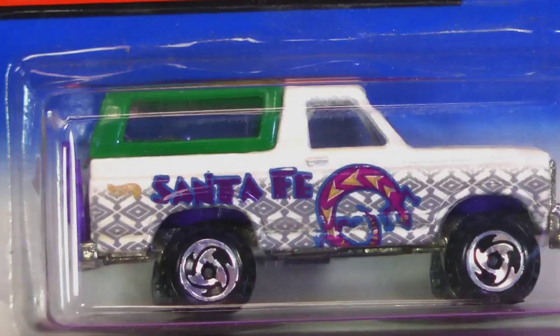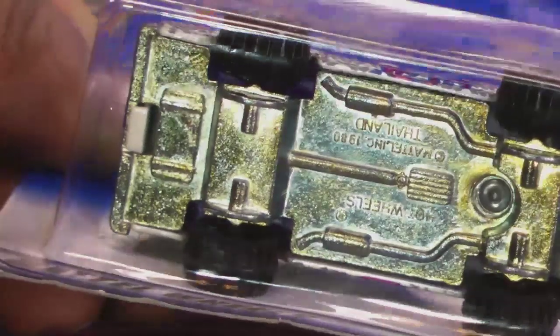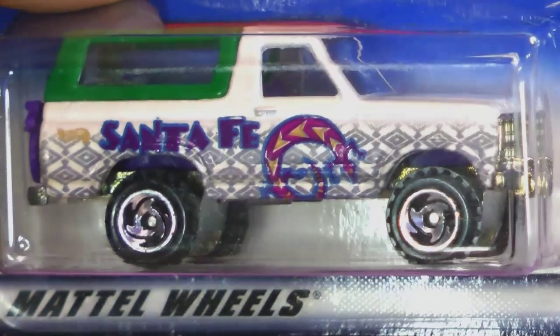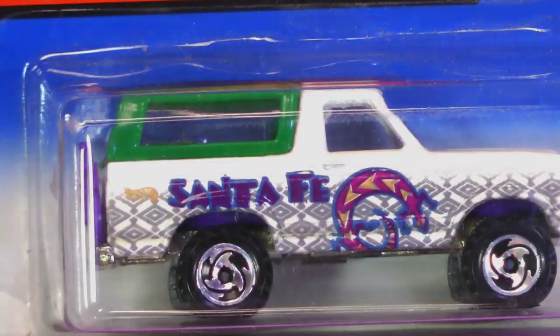All right, here we go. Come on, boys. Have at it. There's your Ford Bronco. Let's go, go, go. It comes in its own protector. Check it out. It's beautiful. Look at that. Ford Bronco, Santa Fe. Any more trailer sets? Yeah, I think we can put one of those up there. I think we got a couple of those up there, too.